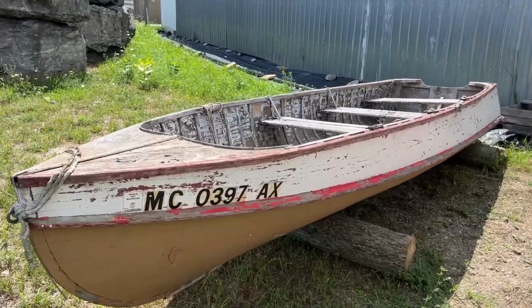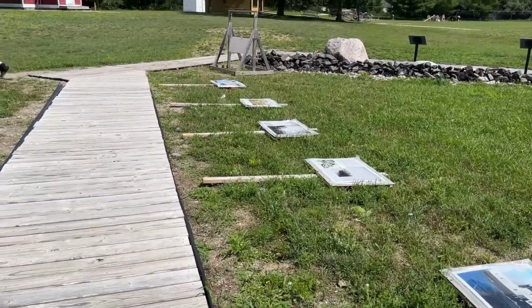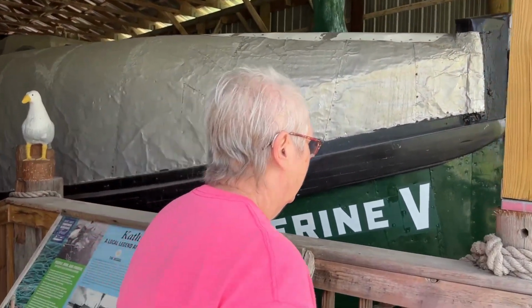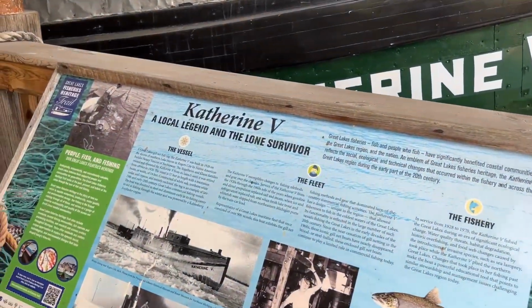So here we have some boats, and the signs are on the ground, so it's another display they're making. Wow, this is a big boat. The Catherine V.